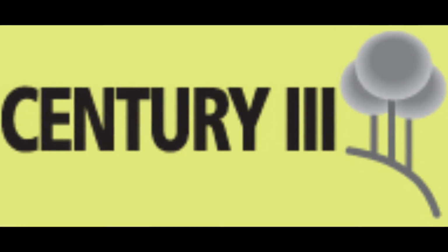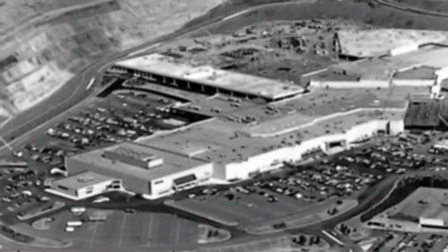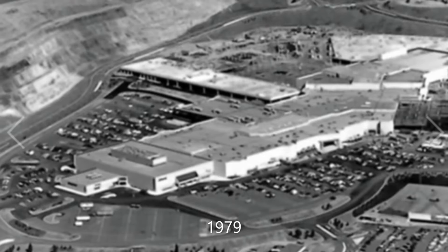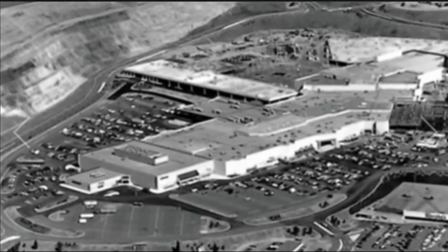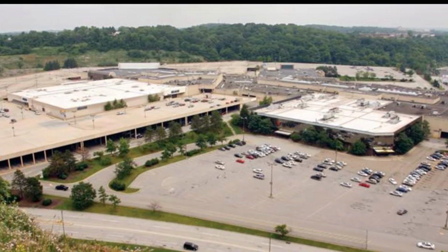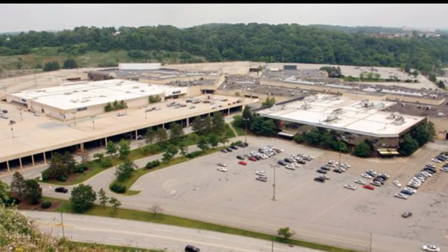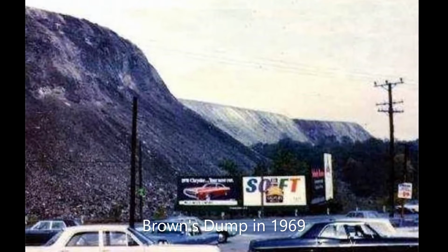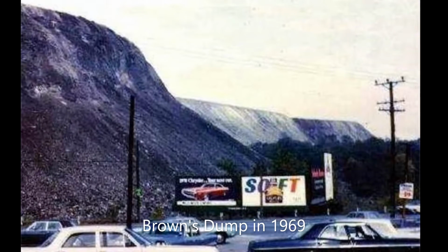With demolition lurking around the corner, the Century 3 Mall in West Mifflin, Pennsylvania, a suburb of Pittsburgh, stands at 2 stories with at one time over 200 stores and restaurants. The area began in 1913 and was a site that the US steel mills in Rankin, Braddock, and Duquesne used to dump slag. This area was known as Brown's Dump, 200 feet high already by 1949.